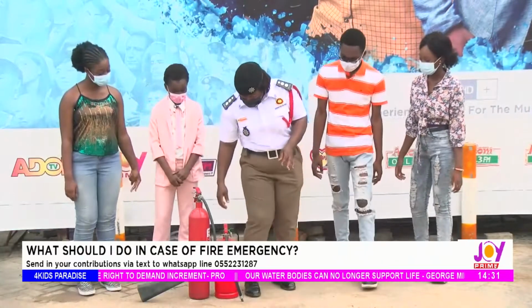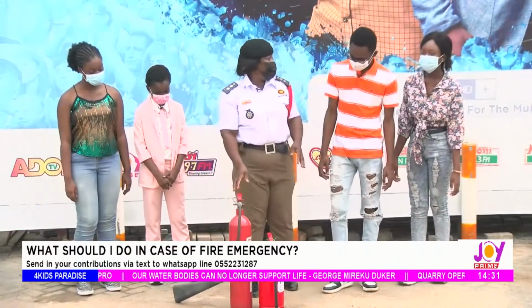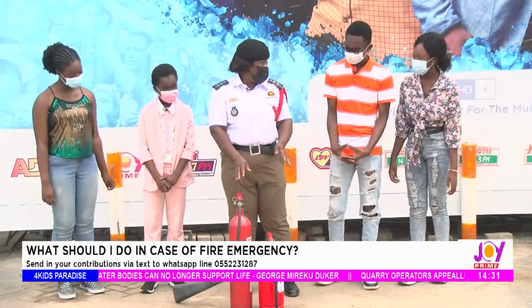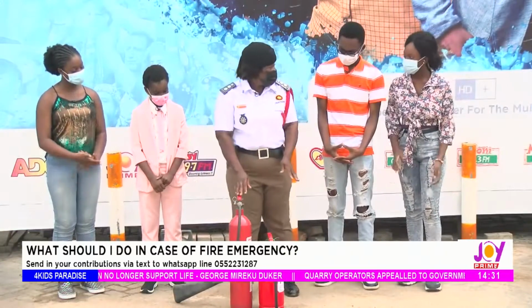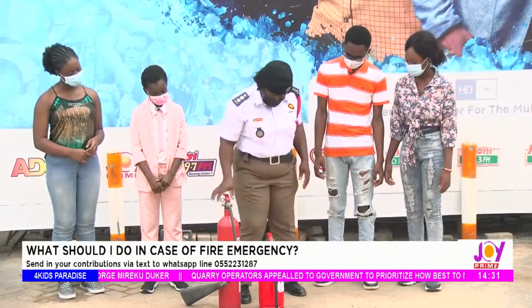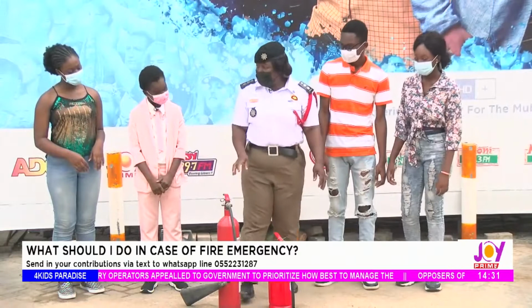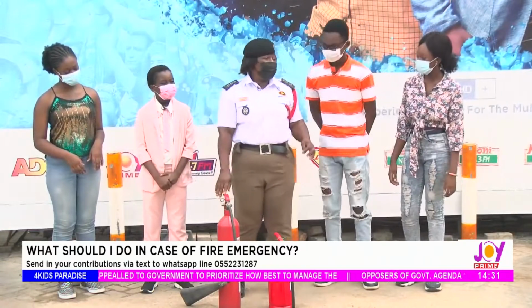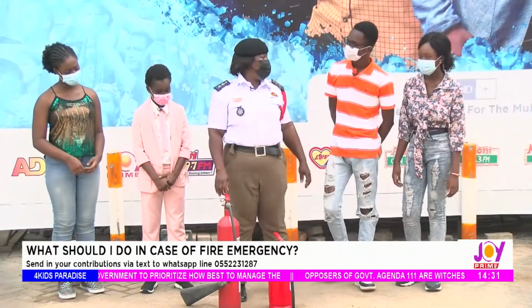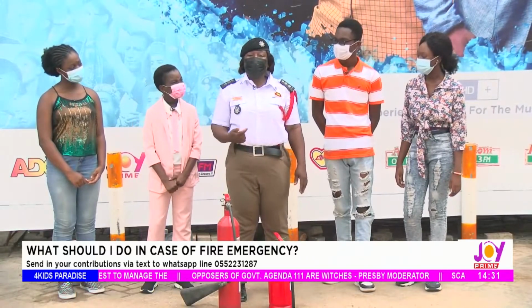Before we know how to put out fire, we have to first of all learn about the fire extinguishers. Here, we have two types. We have the carbon dioxide, and then we have the dry chemical powder. To operate a fire extinguisher, the first thing that should come to mind is the word PASS. It's an acronym.